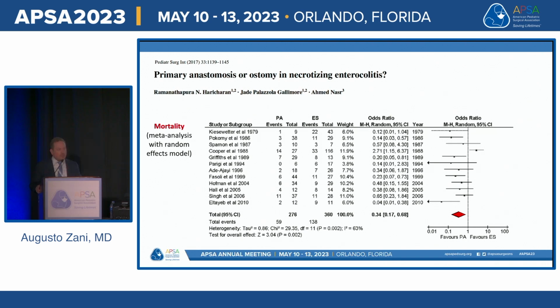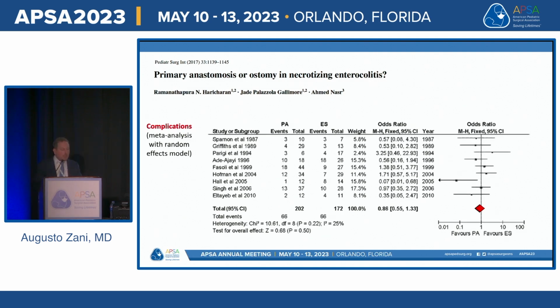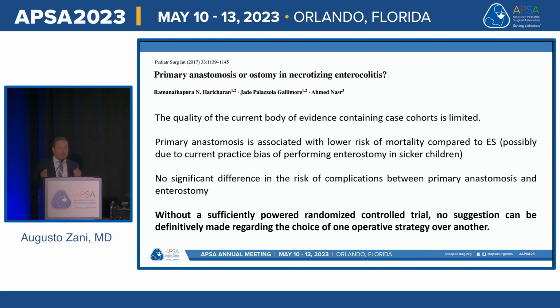They found a difference in mortality that favors primary anastomosis, but there's a clear bias there because the babies that were sicker were for sure going more towards the ostomy formation. There were no differences in complications. And so wisely they concluded that there is limited evidence in the literature and, without sufficiently powered randomized controlled trials, no suggestion can definitely be made regarding the choice to make.